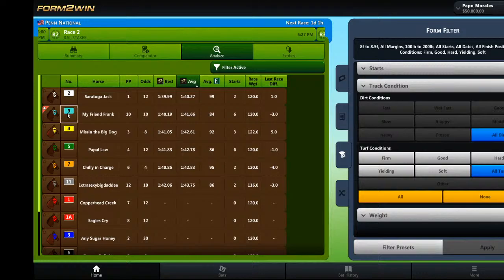And a lot of times those are price horses. Let me see if there was any other. The 4 is interesting, who's ranked 3rd on form to win. Missing the Big Dog. I think I made a mark on that horse. And for some reason, I made a mark on the 5. Is Papa Law at 12-1? And I guarantee you maybe it was because he had form on turf that was rated.